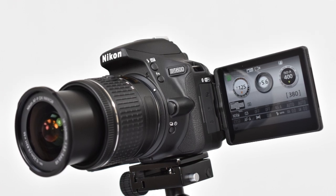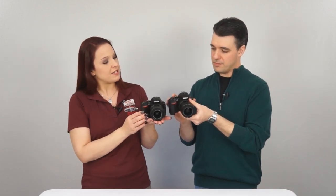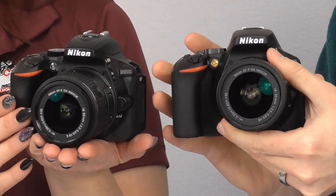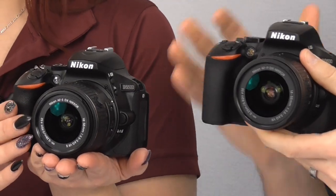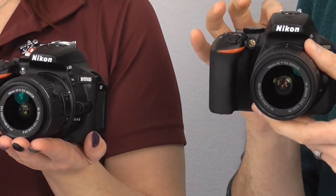Okay, so let's compare this to the D5500, which was released in February 2015. The cameras are mostly the same. You can see them side by side here, and they're almost identical. Yeah, they're pretty much exactly identical. The only physical difference is that the infrared sensor on the D5600 has been removed, and that's due to the camera's new wireless capabilities. So instead of using an infrared remote, you can use your smartphone, your tablet, or another Bluetooth device, and more on that later.